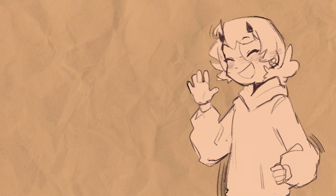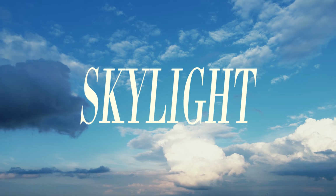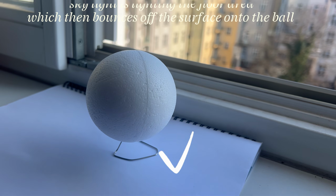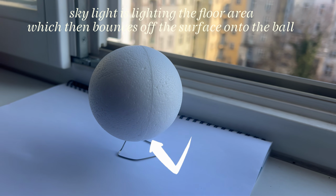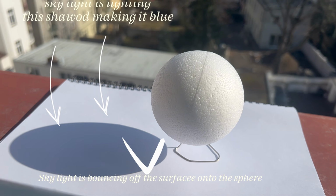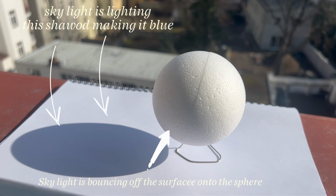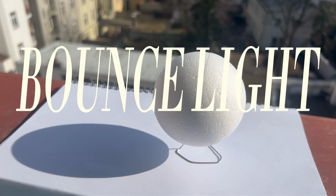But the sun isn't the only light source we have. The sky, so the big blue part, also plays an essential role in this. It's a soft, ambient light that can bounce off surfaces and fill in shadows, leading to a blue tint to areas that would otherwise be deep dark. This is referred to as bounce light.